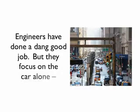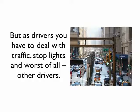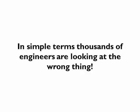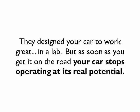Engineers have done a dang good job, but they focus on the car alone, not how the driver interacts with the car. But as drivers, you have to deal with traffic, stoplights, and worst of all, other drivers. In simple terms, thousands of engineers are looking at the wrong thing. They designed your car to work great, in a lab. But as soon as you get it on the road, your car stops operating at its real potential.